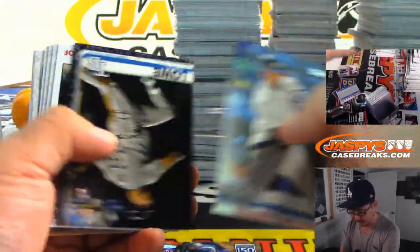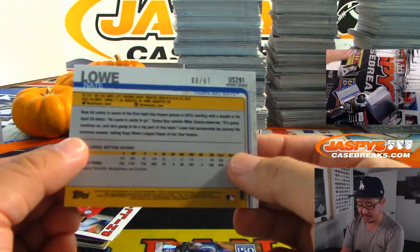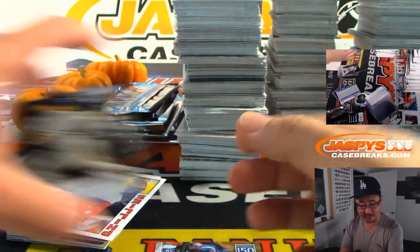Save that Pete Alonso insert. And there's Nate Lowe, not to be confused with his teammate Brandon Lowe. 60 out of 67 for the Tampa Bay Rays. That goes to Evan P.